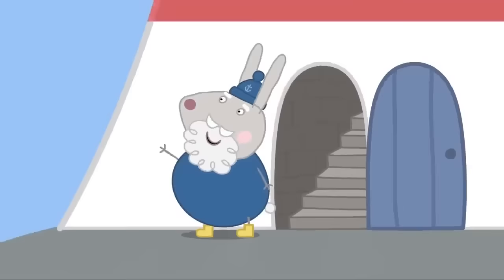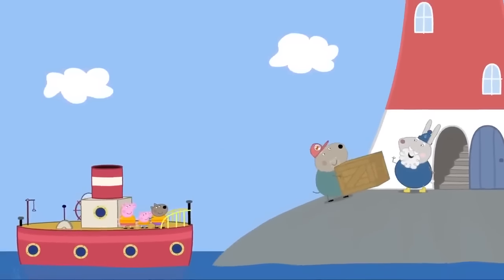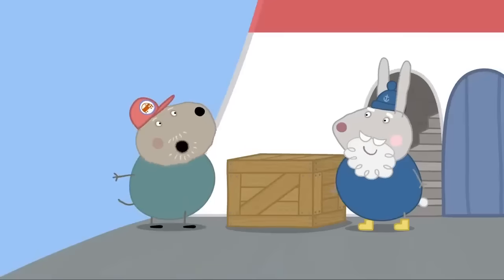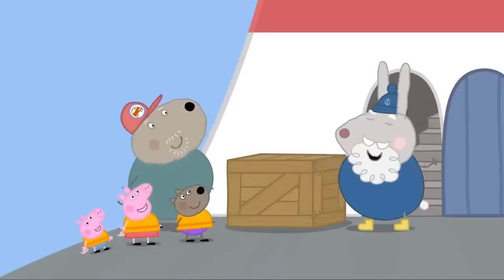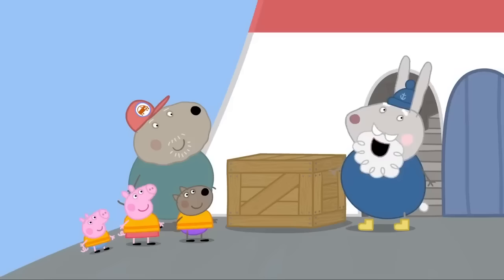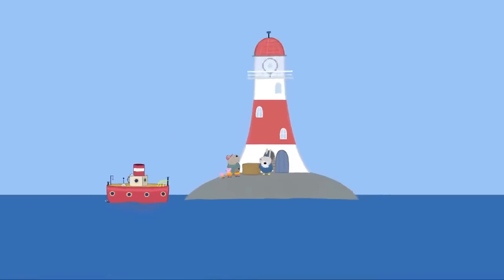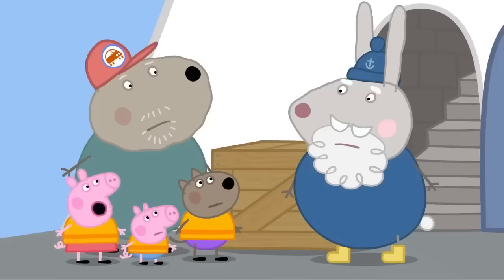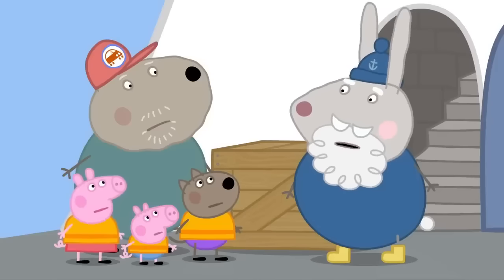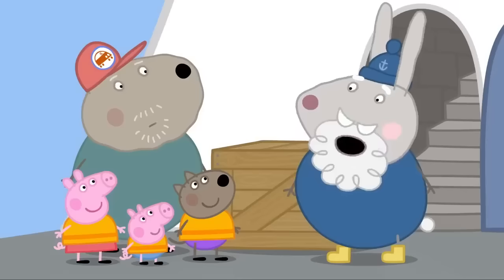Ahoy there, matey! I brought your supplies. Oh, thank you, Grandad Dog. I've got my crew with me today. Danny, Peppa, and George. Visitors? I haven't had visitors in many a moon. I get a bit lonely with just the sea and sky for company. How long have you been here? Since Tuesday. I've got tales to tell, if you'd like to hear.